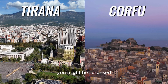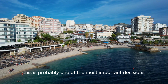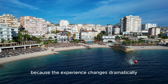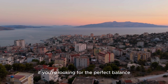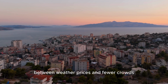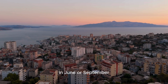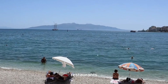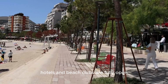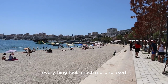You might be surprised. When is the best time to visit? This is probably one of the most important decisions you'll make, because the experience changes dramatically depending on the month. If you're looking for the perfect balance between weather, prices, and fewer crowds, we honestly recommend visiting in June or September. The sea is already warm enough for swimming, the weather is fantastic, restaurants, hotels, and beach clubs are fully open, but compared to July and August, everything feels much more relaxed.